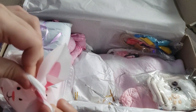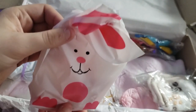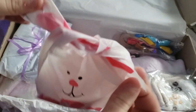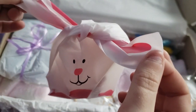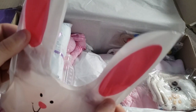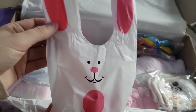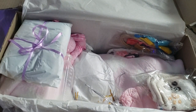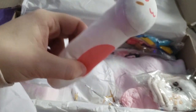Oh my gosh, isn't that the cutest little thing? And the little ties of the ears. Oh my gosh, that's cute. I'm gonna have to keep this. Oh my gosh, how cute is that little bag? Little bunny toy. That's so cute.